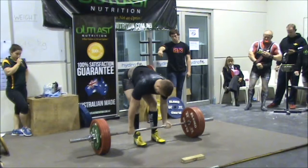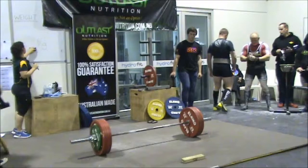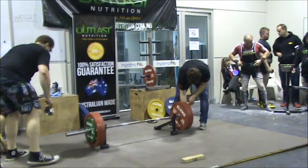Get it up! Get it up! Easy. Nice! Okay, that's a good lift. Load the bar. 250 for Gavin Turrell. 250 kilos.